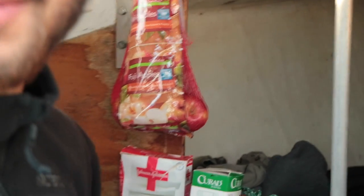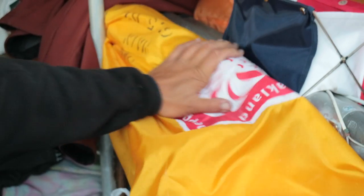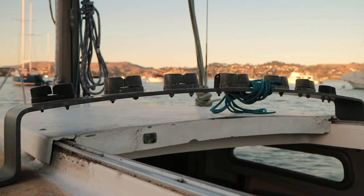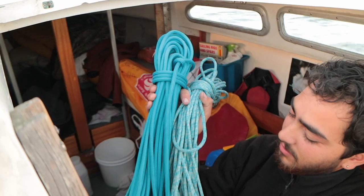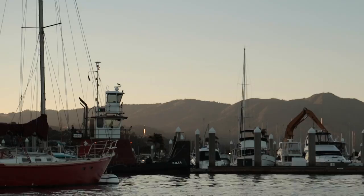Okay, now let's check out the main bedroom. Here we are in the main bedroom. Here's my walk-in closet. Here you have nice crunchy sails. Super fresh. One of the things I'm most excited about with this boat. Check out my freaking halyard, yo. The winch is so small. They should make little mini golden winches you can put on.